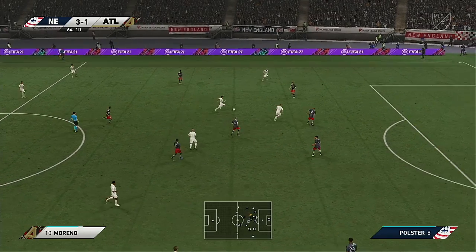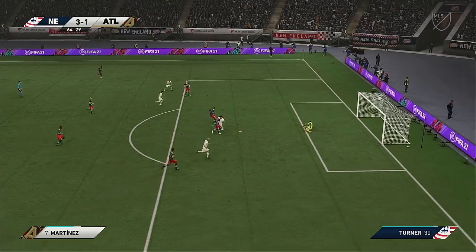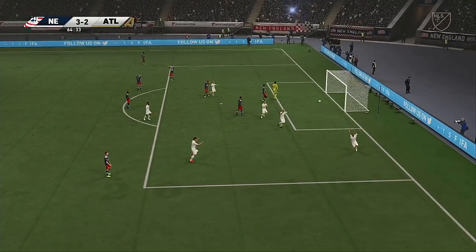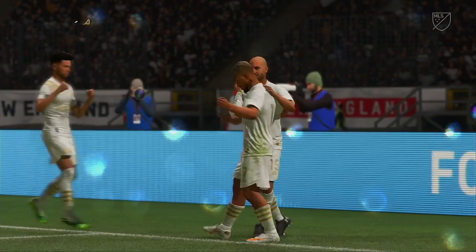Moreno. And the emphasis is on creativity. Oh, in with a chance. Oh, another one for them. And with plenty of time still remaining, this game is very much back on.